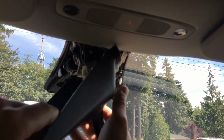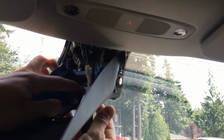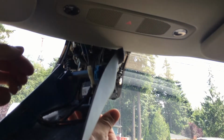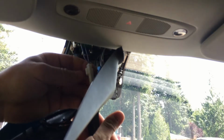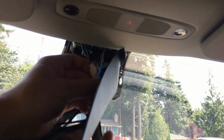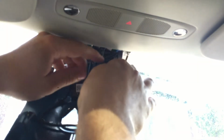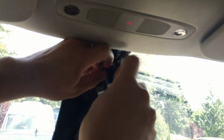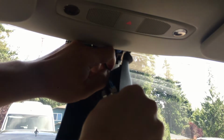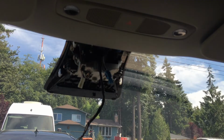Turn this around. You have a couple of connectors right here, one for the inside camera, and then actually I don't know why there's two connectors, but they're both for the camera. You can unclip them. You can't really see anything. Let me turn this camera around. So this connector, pull that out, push that in, and pull that out. And this is out of your way, and then this piece is out of your way.